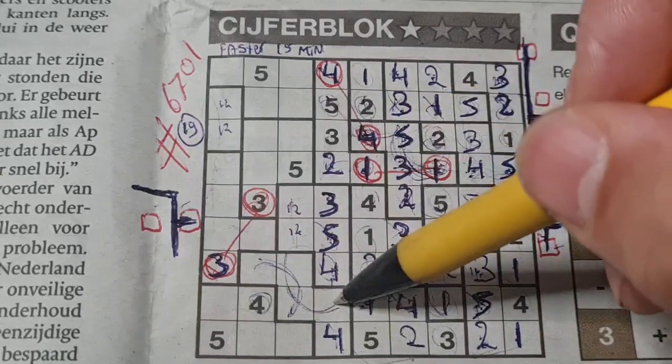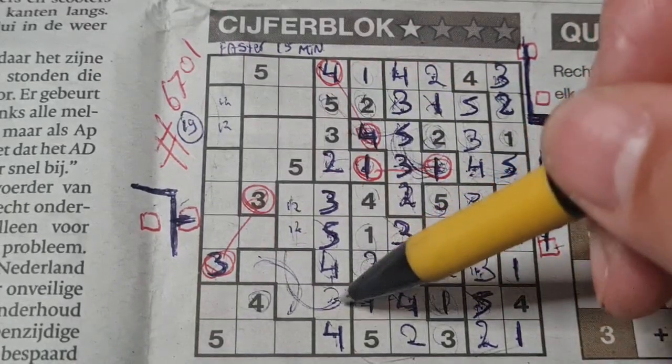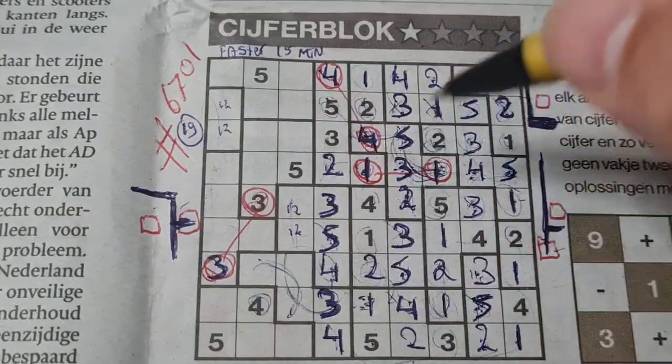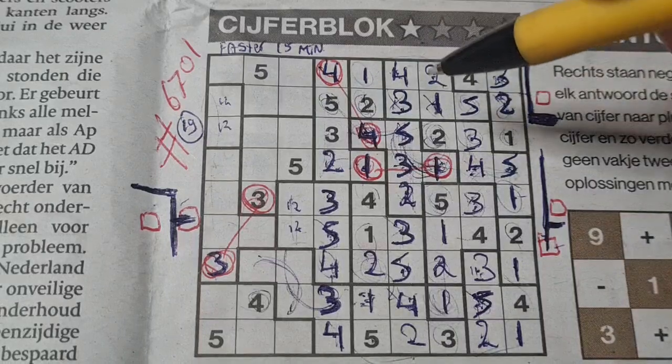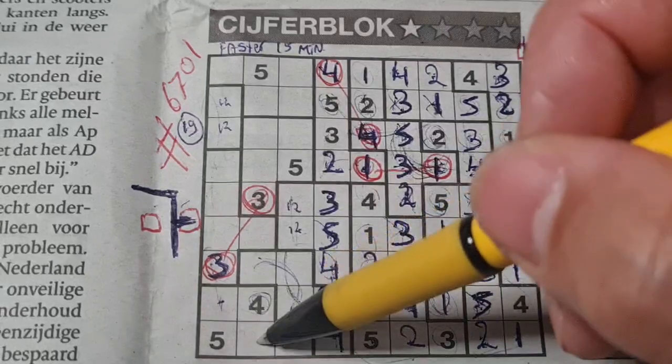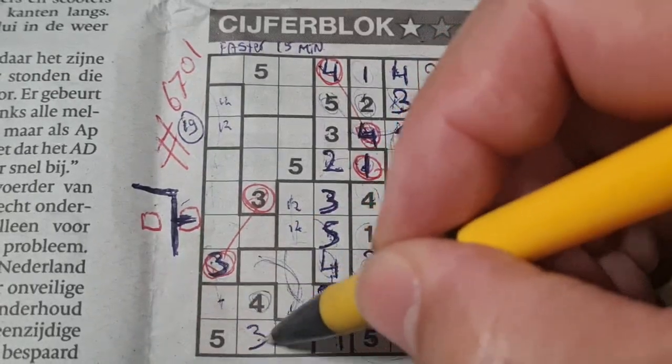I think this box should be 3 because it can be 1, can be 2, should be 3, can be 4, can be 5. Yes, definitely a 3. Okay. This box can be a 3, that box can be a 3. So 1 box left for the 3 in this area should be there.